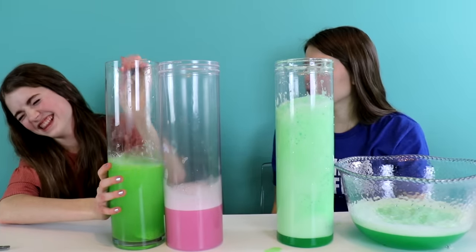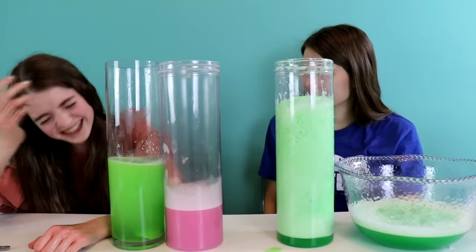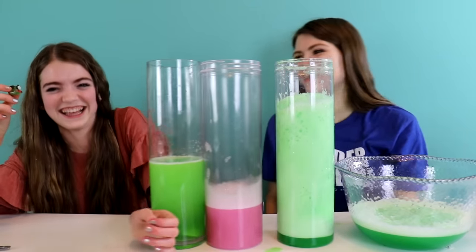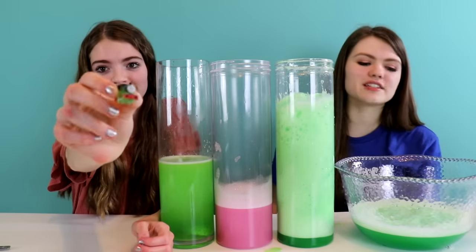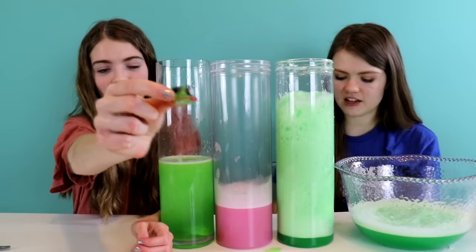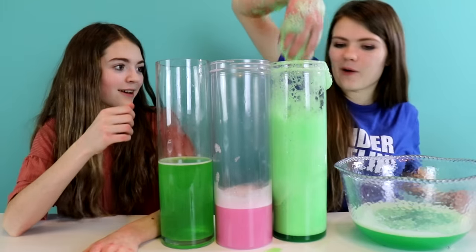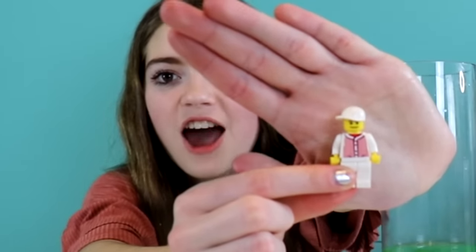Is it another cow? Can we add to our collection? What is it? It's better than a cow? No. Aww. It's a Thomas the Train. Yay. I've seen Thomas the Train, but I don't think I've ever had one. Let's see what that one is. Oh, I got a Wago. Next round. This is the train conductor guy that we got.